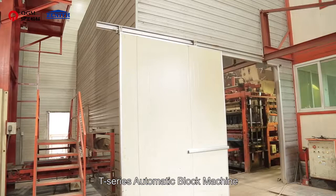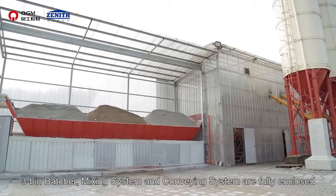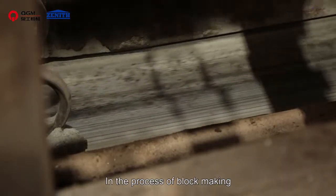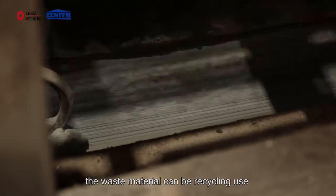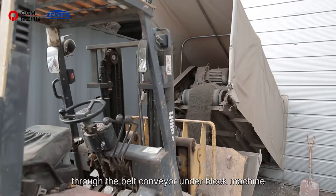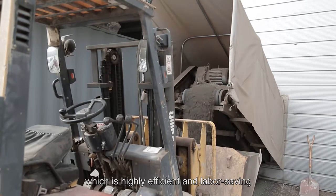T-Series Automatic Block Machine. Three beam batcher, mixing system and a conveying system are fully enclosed. In the process of block making, the waste material can be recycled in use through the belt conveyor and a block machine, which is highly efficient and labor saving.